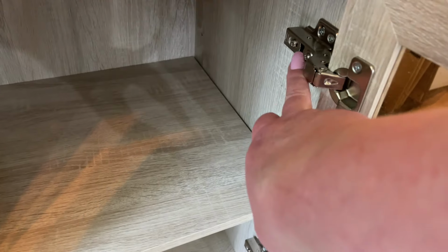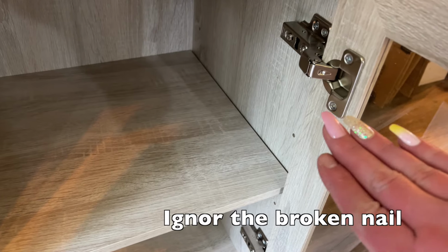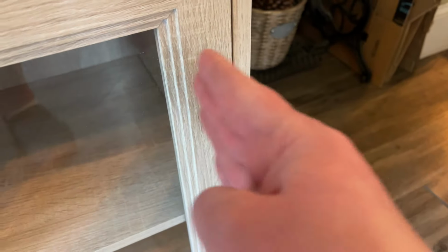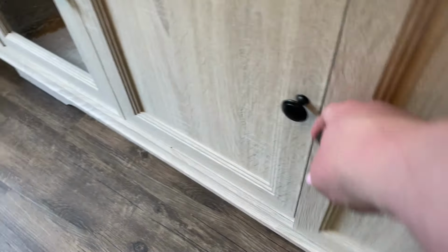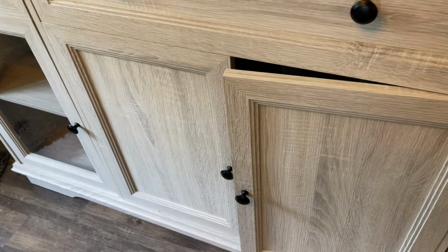These hinges are really nice. You can adjust them to make the whole door go forward or back. Then you can adjust this one to have it go left or right if you need it to fit just right. Soft close. The only thing I did wrong, I did mess up in here. I put this on backwards. Oops. Oh well. Soft close.